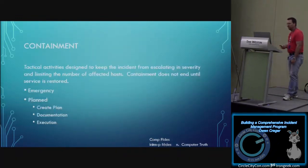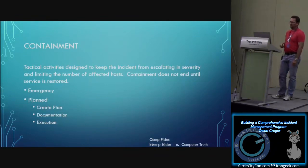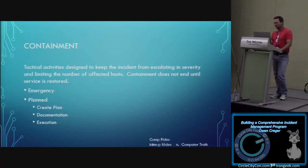Next phase is containment. These are the tactical activities designed to keep the incident from expanding in severity or limiting the number of hosts that are being infected. So these are everything from unplug it from the network, turn it off, smash it with a hammer, those sorts of things.